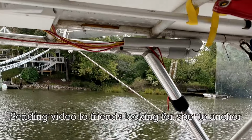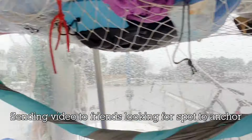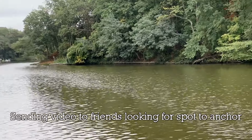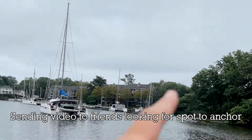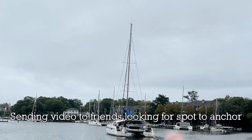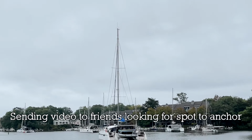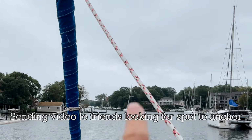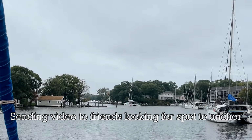Then we've got a dinghy dock here. This is a park, and there's another dinghy dock around this corner. There is a mooring field right here, and there's one mooring available. But this space right here is kind of where I'm thinking that there's room for you.